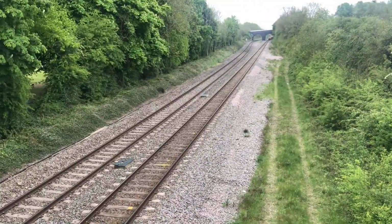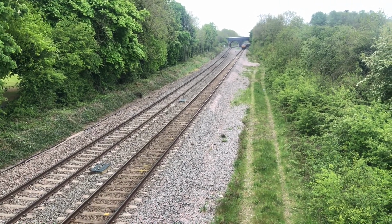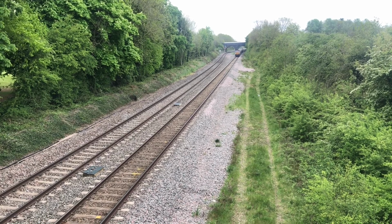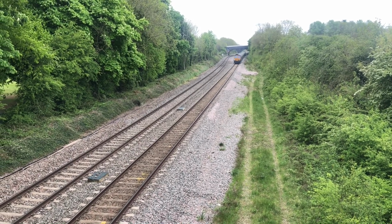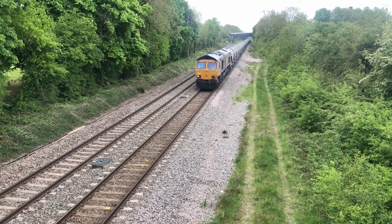Got a class 66, 66602, Castle Cement. Come from Rugby. GBRF. Hey, loud tape.